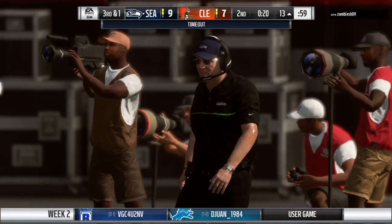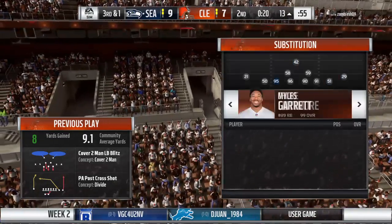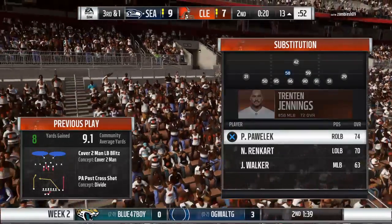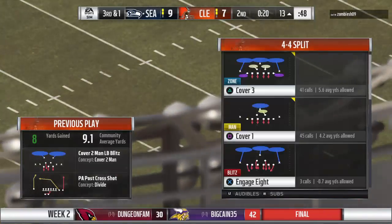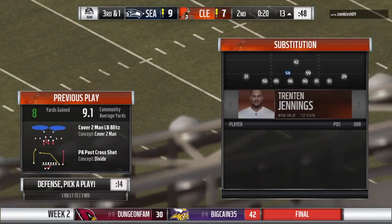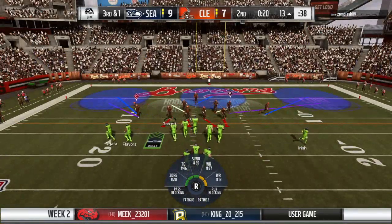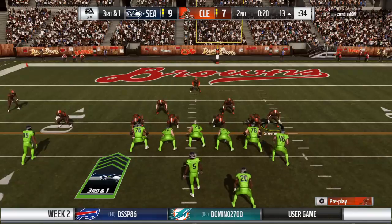And now prior to this 3rd and 1, we're going to get a timeout here, as the clock will stop with 20 seconds to go in the first half. The Seahawks on 3rd down, 2 for 5 to this point. They're up against a 3rd and 1 situation.